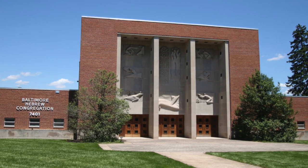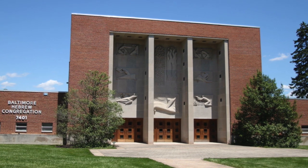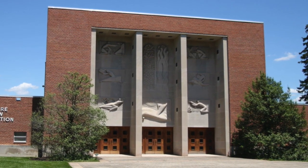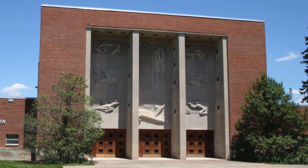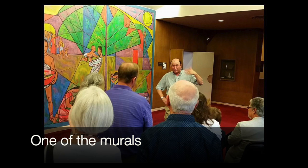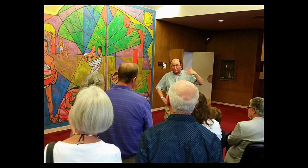If you look at the front, it is this massive block of reinforced concrete and brick with 3 enormous vertical bays. On the inside, the artwork really mirrors the modernist period. There are 2 enormous murals, one of the burning bush and one called Promise of Peace. They're big and bright and abstract. This building is a wonderful full-scale modernist building.